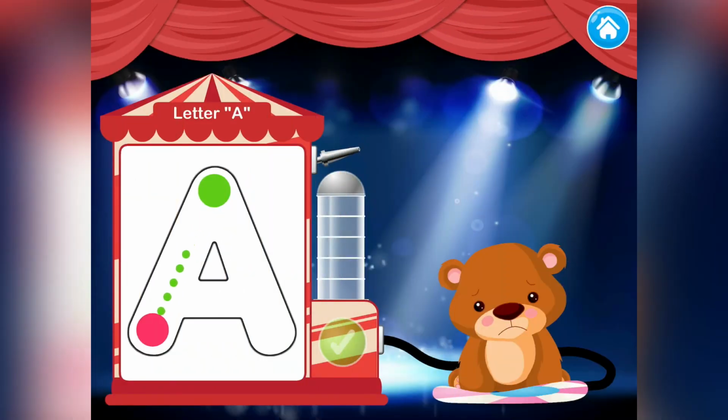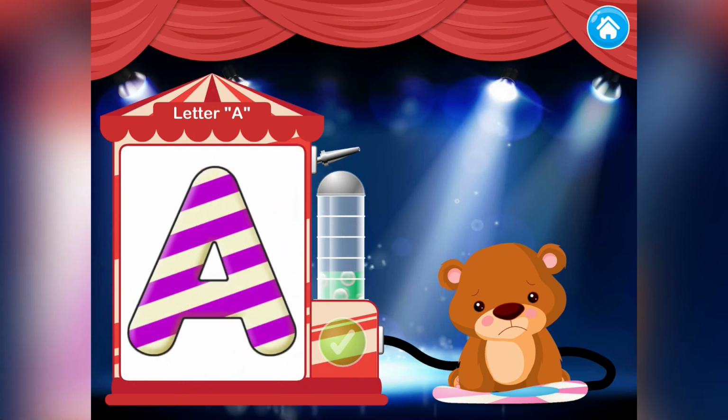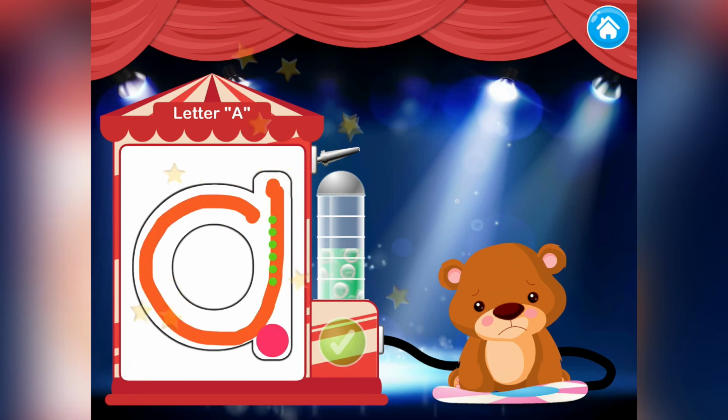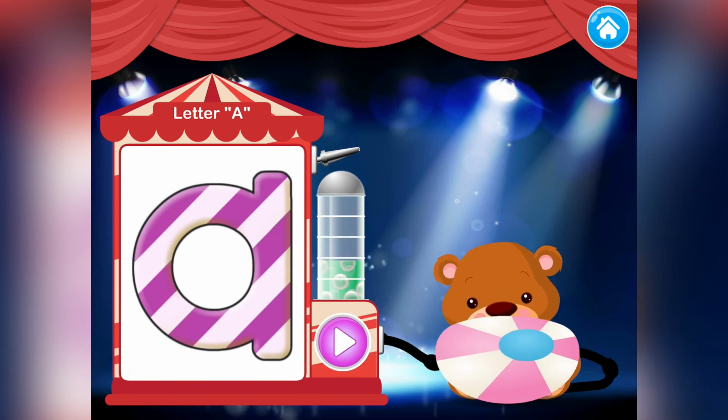Oh, the bear is very sad because his ball has no air. Can you help him fill it up? Trace the letter. A. A. Trace the letter. A. A. Amazing! We can fill the ball now. Tap the green button to start filling.